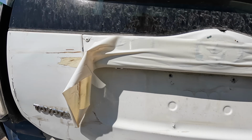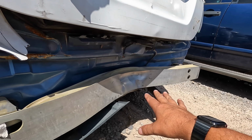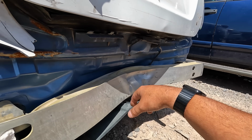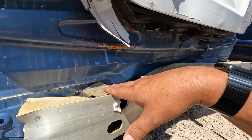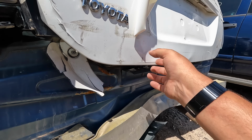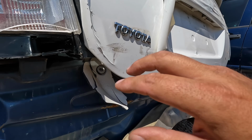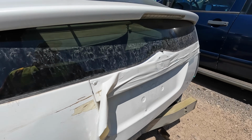This is pretty bad. I mean, I knew it was bad. You could see how crunched in it was, but I was like, is it really that bad? I mean, okay, you push this stuff out with a Porta Power or whatever, put a new crash bar on it with the extension plate right there, and you throw a bumper on it. Call it good. Well, what I couldn't see is that the hatch was smashed in, so the hatch needs to be replaced too. This tail light there needs to be replaced, and it says it doesn't run.